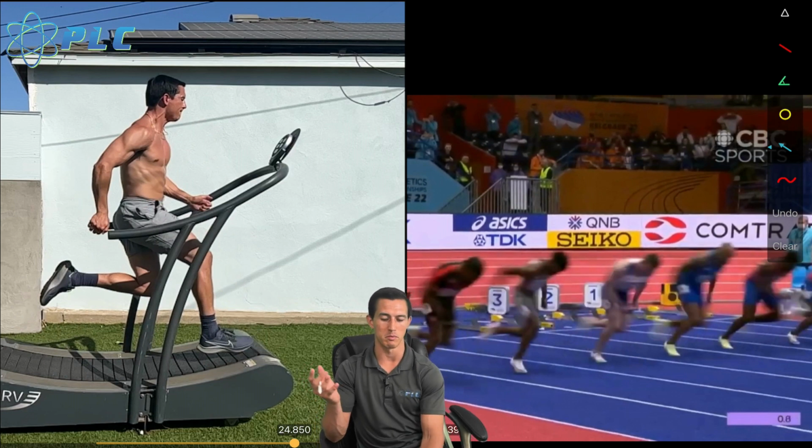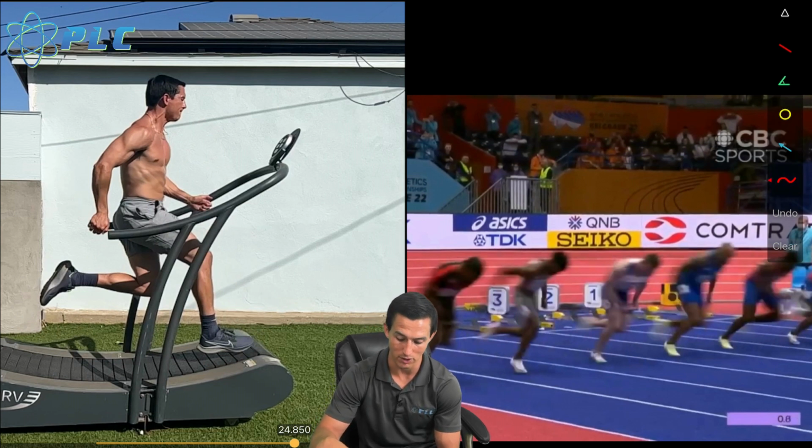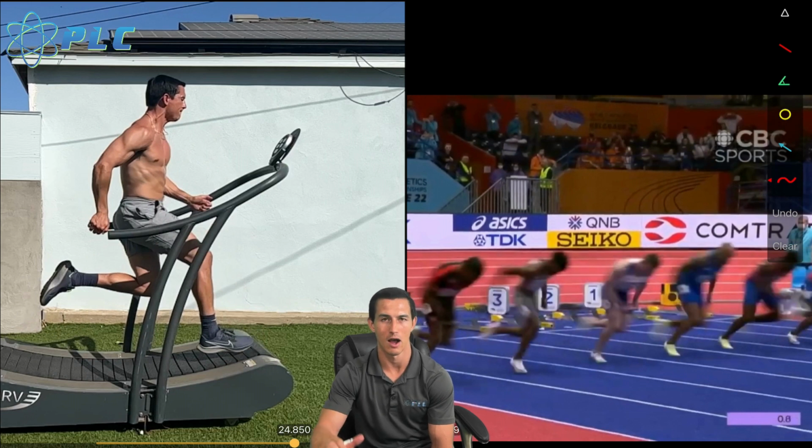Those end up being the 6 most common mistakes, at least in my opinion, that I see coaches make, and the number one, the knee drive. I mean, I see coaches talk about knee drive all the time, right? It's not about knee drive. It's about how you're hitting the ground and how much force you're generating into the ground.